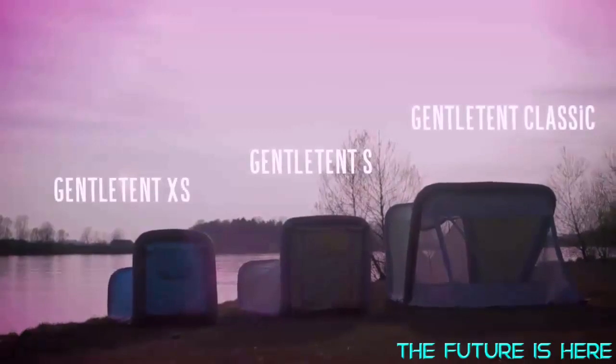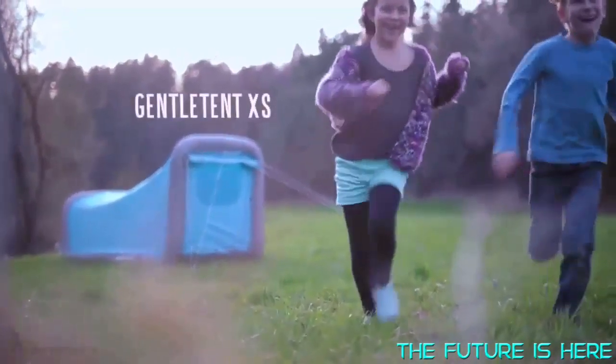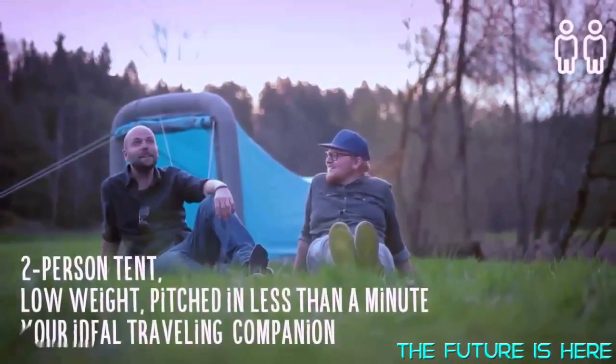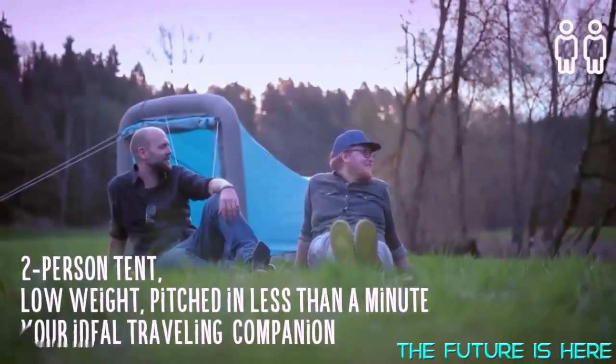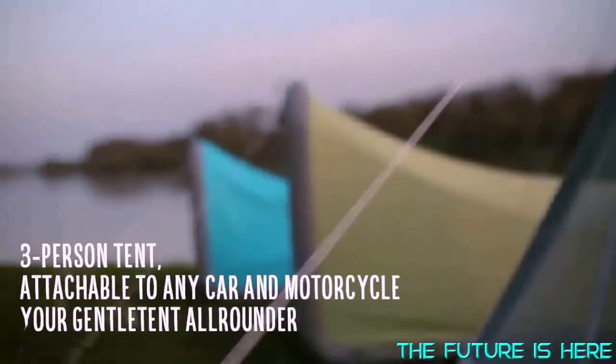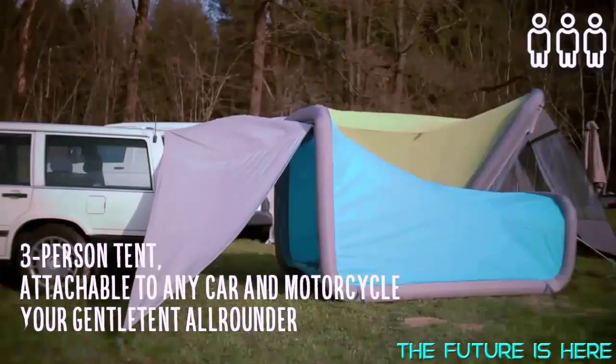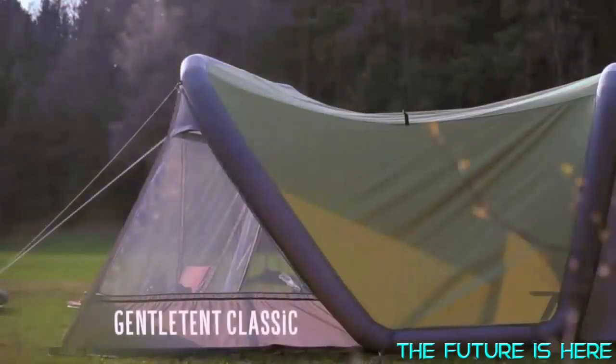Our air tents are available in 3 different sizes. The Gentle Tent XS, an extremely smart 2-person tent, a perfect introduction to the world of easy camping. If you prefer more room, the Gentle Tent S has a very secure sleeping berth, and any car can be attached to the tent. But the absolute hit is our classic.